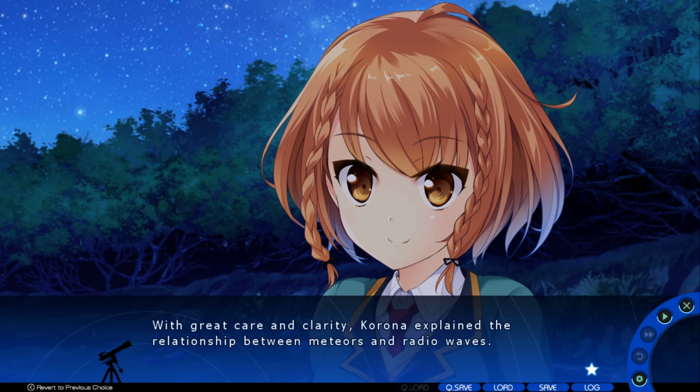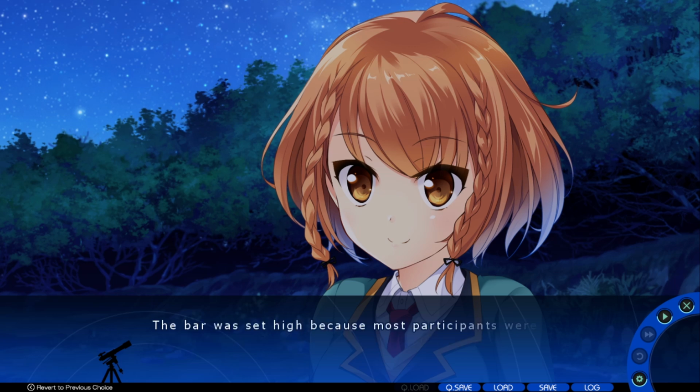With great care and clarity, Korona explained the relationship between meteors and radio waves. The bar was set high because most participants were astronomy fans, but I thought it went over well.